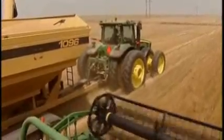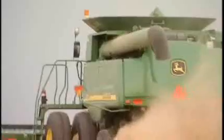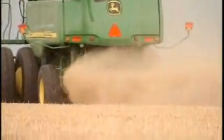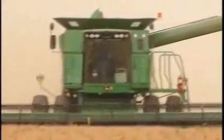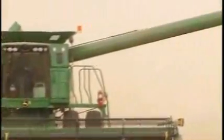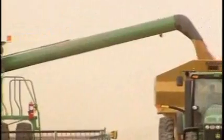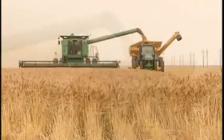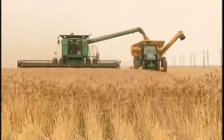Tom will bring in close to 180,000 bushels of wheat during the harvest. That's just under 11 million pounds. The combine sweeps up the stalks and separates the grain. There's no stopping to unload. Sterling drives a grain cart alongside. As the combine fills, it empties its load into the cart. Each pass through the field sweeps up 36 feet of wheat.